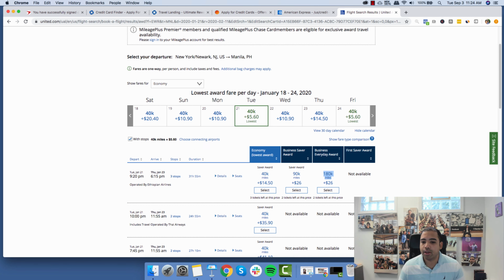And then of course you can also do economy, but in terms of how much it's worth, it's up to you. You can decide for yourself if economy is better or if business is better, because this is twice the points for business, but you are saving from what you have right here. So if you want that experience and you want to try it, you can definitely go for this. So there it is, guys. That's a Chase card.